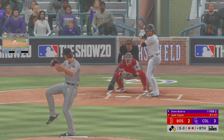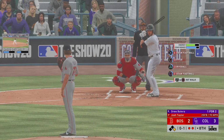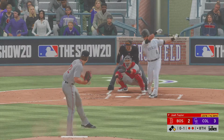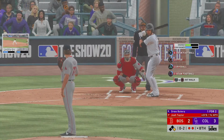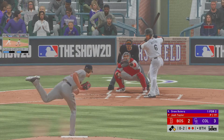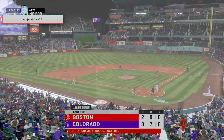Stepping into the box, Drew Butera. He doubled earlier in the game, 1 for 2 to this point. 0-1 the count. From the belt, kicks and deals. Timing just a tick off there as this one's fouled off to the right. Got him swinging as he runs the fastball by him to end the inning.